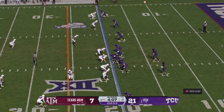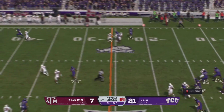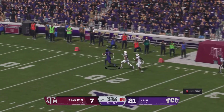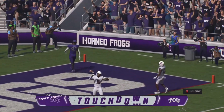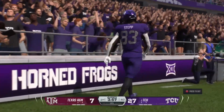Back now goes in motion. Defense will have to adjust. Looking downfield, it's Smith. Got a man. Catch made. Big play. And he's in for the score. Touchdown, Texas Christian. Boy, we see more and more of this in college football.